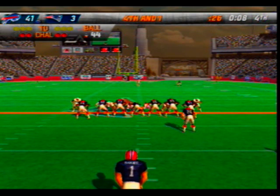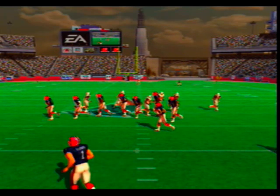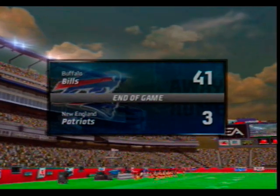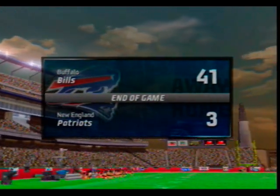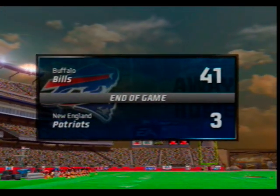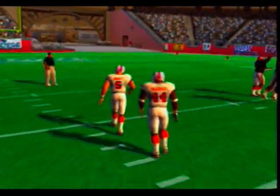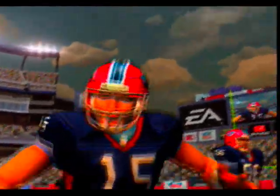Number one comes into the game for the punt. Harmon sets up to run back the punt. That'll wrap this one up, and the final score is Buffalo 41, New England 3. This is Al Michaels with John Madden saying goodbye for EA Sports.